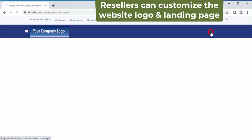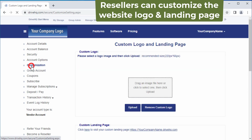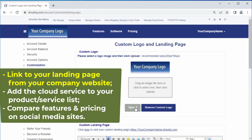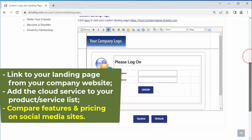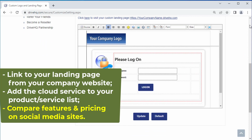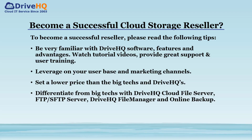You can customize the website logo and landing page, then promote the service with your resources. For example, you can link to your custom landing page from your company website, add the cloud service to your product and service page, and compare features and pricing on social media sites. To become a successful reseller, please read the following tips.